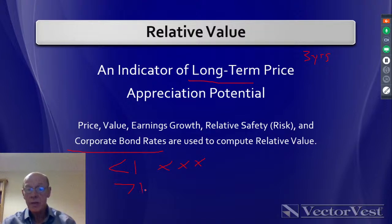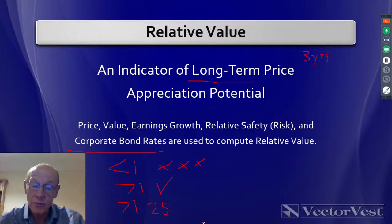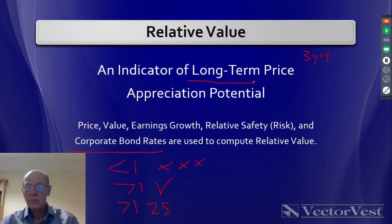Greater than 1 is okay, you're not outperforming. And for our worry-free investing strategy, where we hope that the share price will appreciate to make us wealthy, we found that a relative value of greater than 1.25 adds greatly to the ability of your portfolio to outperform, and outperform significantly. This means that your shares should outperform a corporate bond by 25% over that time period.